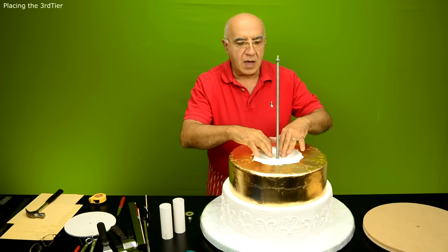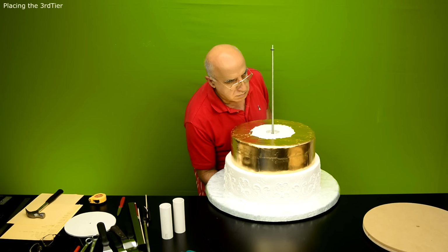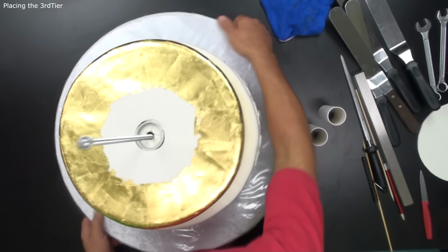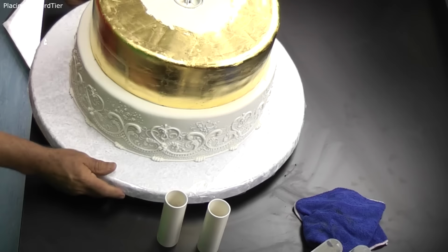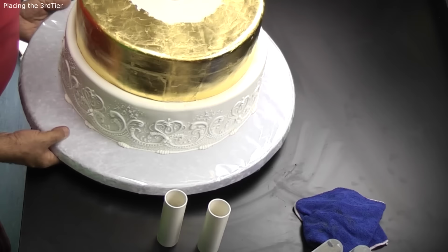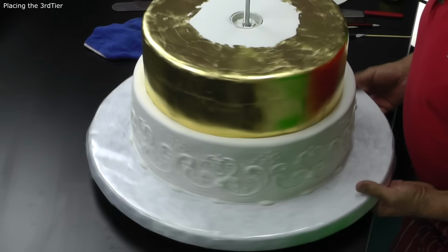So let's get this one in here. Now, quite a bit of weight involved here. That is good enough. Okay, now I'm going to put it back and place the whole cake on the turntable. Check. I put some styrofoam legs underneath, to make sure that there's a finger space.